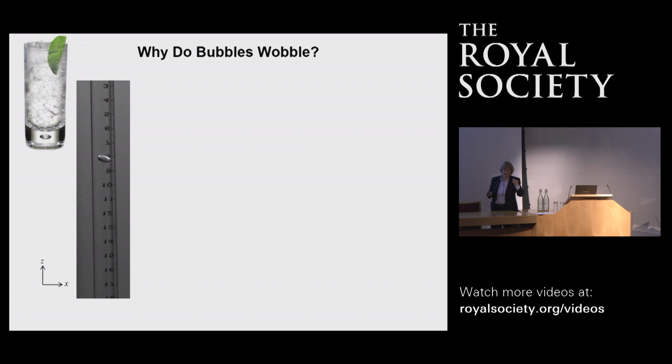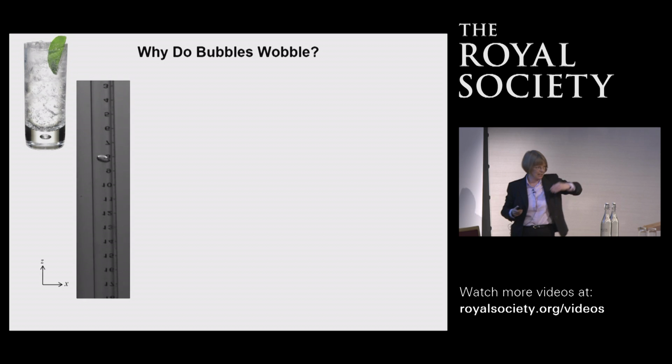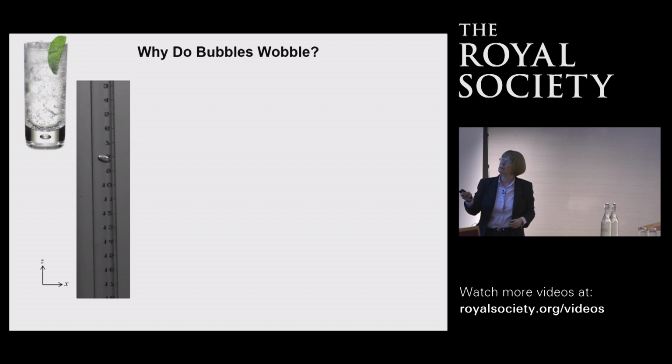if you actually stare at your gin and tonic or your beer or whatever or your sparkling mineral water, the bubbles do not go straight up. They wobble. And this is actually not well understood, why the bubble wobbles. And you can use these fine magnetic resonance experiments to explain why the bubble wobbles. And there is a wobbling bubble. It's being kept stationary by a downflow, but it will have all the characteristics of the wake behind it.